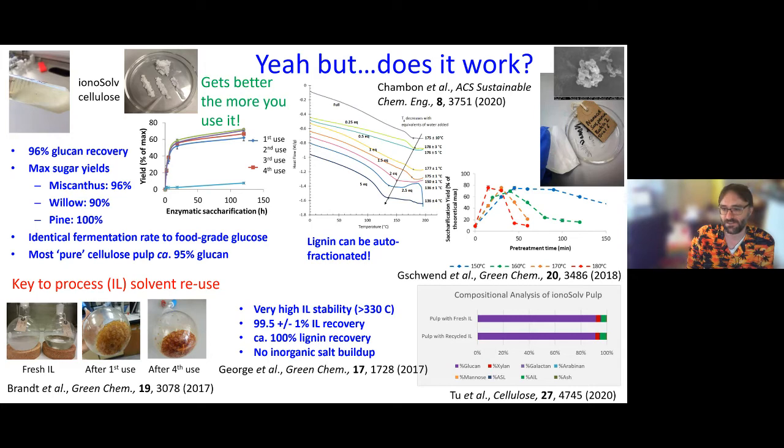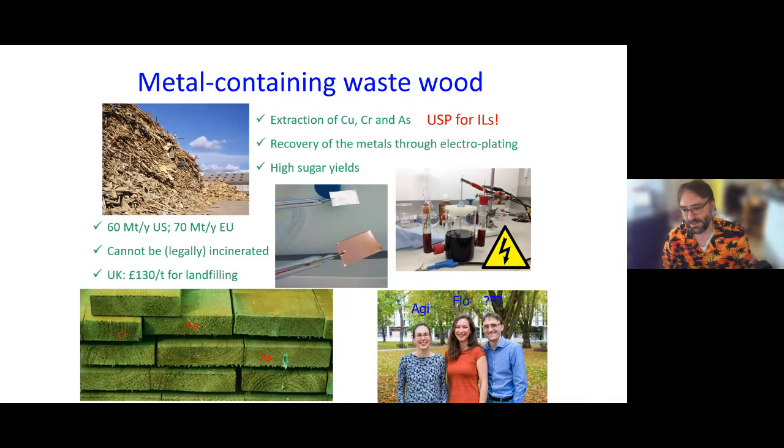And so there's a lot of different things that you can do with these. They're exciting. But for that, you actually need a process. So it's one thing for me to produce beautiful cellulose in my laboratory, but can we do it at scale? And in order to investigate that, we first started looking at what feedstock to use.